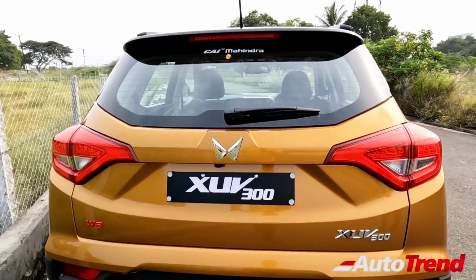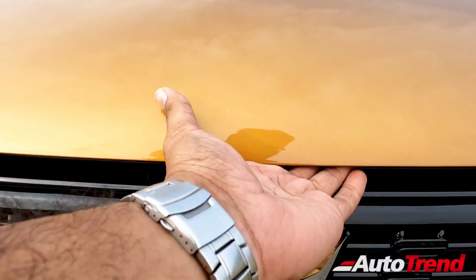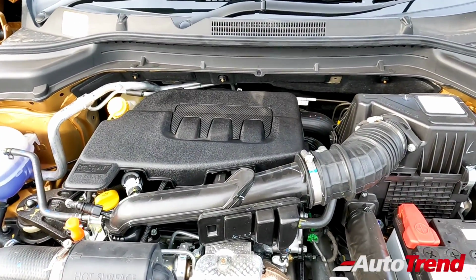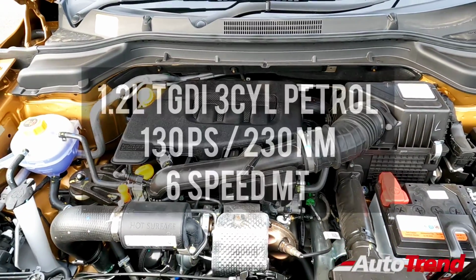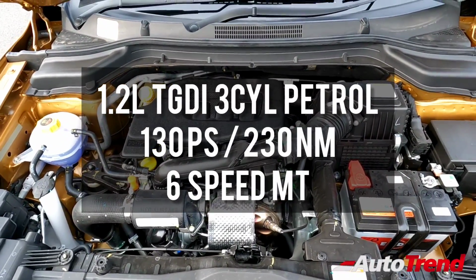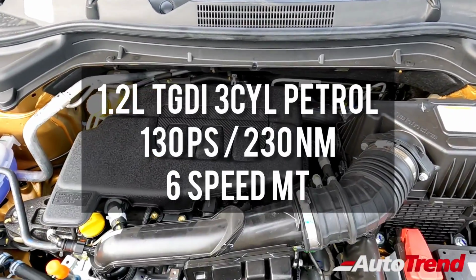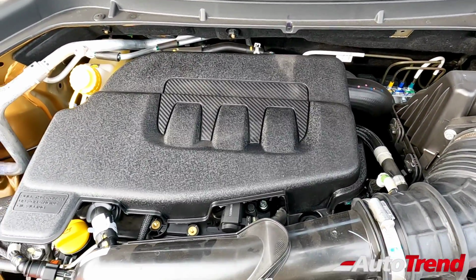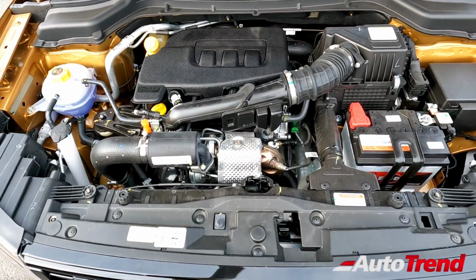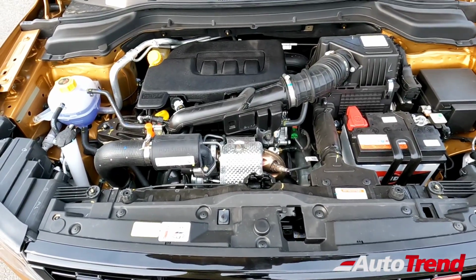Now let's check out the engine bay. The XUV300 has always been one among the most torquey petrol SUVs in this category, but with the introduction of the turbocharged gasoline direct injection technology, this 1.2-liter petrol engine now produces 130 PS of maximum power and 230 Nm of maximum torque through a 6-speed manual gearbox. Not only is this engine more powerful than the existing 110 PS engine, it is also claimed to be greatly refined and smooth compared to the current one.